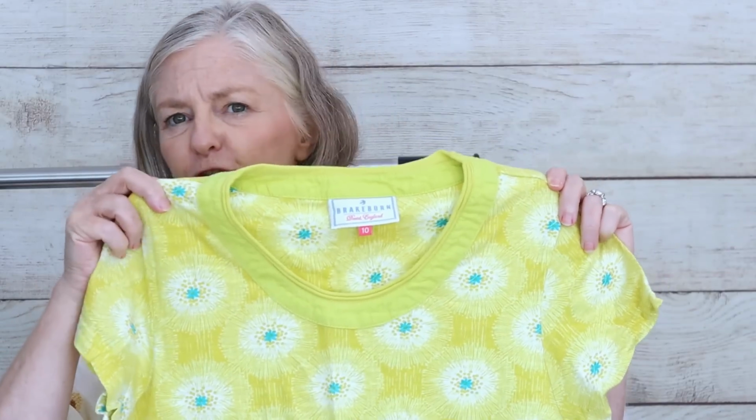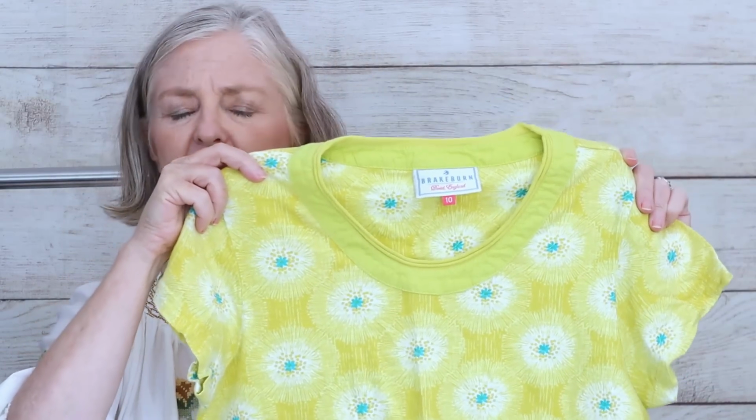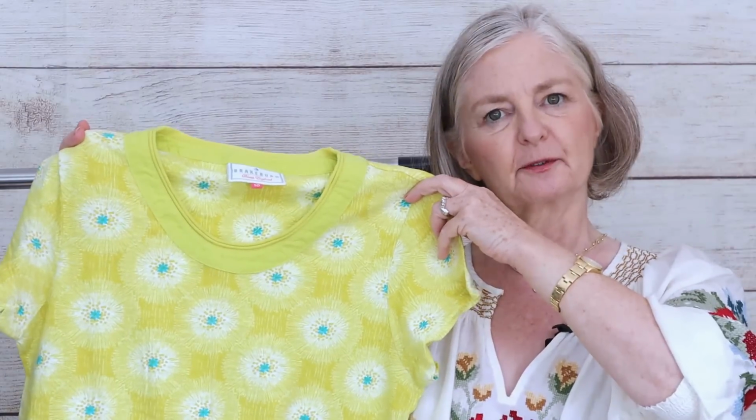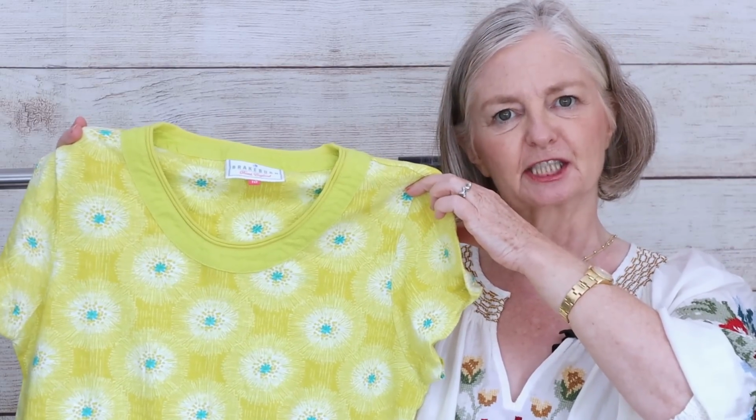You may have something with some design on as well. So for instance, I have got a t-shirt that I got in a Stitch Fix box a while back, and it's by a brand called Breakburn, which you can get, I think they've got shops and you can get it online. It's a bit sea salty type, little flowers. So this is not one that I would wear to the pub. You know, this is an everyday t-shirt.